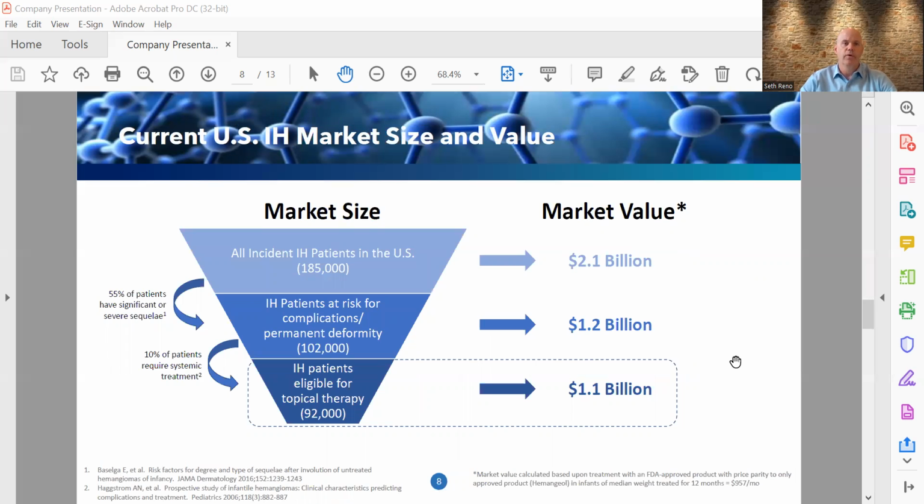Looking at the patient funnel with 185,000 infants born each year, as I mentioned before, a little bit over half, 55%, will need to be treated. Another 10% will still need to have oral therapy. And this leaves approximately 92,000 infants that can be treated with a topical each year.